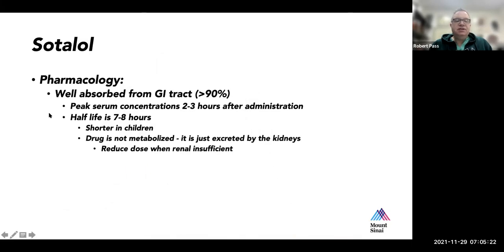Sotalol is an agent that is very well absorbed from the GI tract, more than 90%, and peak serum concentrations are about 2 to 3 hours after the agent has been administered. And the half-life in adults is 7 to 8 hours, and it is shorter in children. And the drug isn't metabolized, it's just excreted by the kidneys, but it's important to remember that when a patient is renally insufficient, they need to have their Sotalol adjusted downward because of this. This is an important interaction, particularly if you're thinking about board examination someday. So renal dysfunction, Sotalol needs to be adjusted.